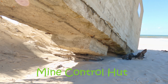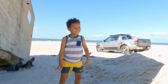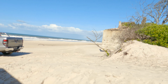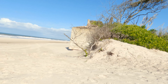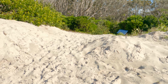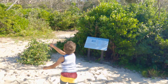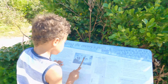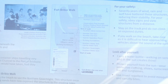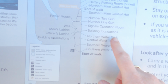She's all lifted up. Another one here. Let's have a look at this one, Bodhi. Should we go behind it? Oh, there's a sign here. It tells us what it is. What does it say? Plotting the enemy's path. Oh, here's a map with everything here. So, where are we? You are here.